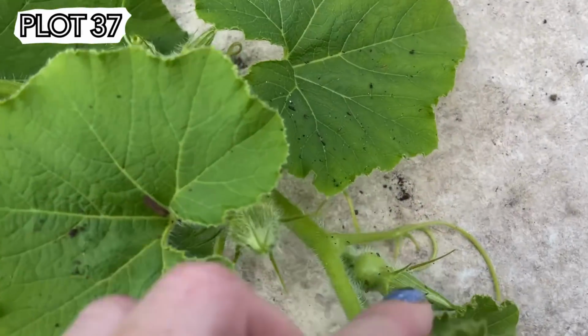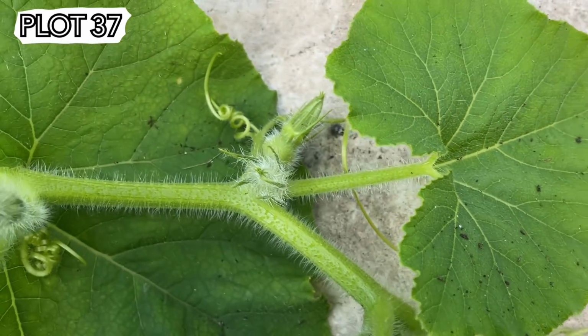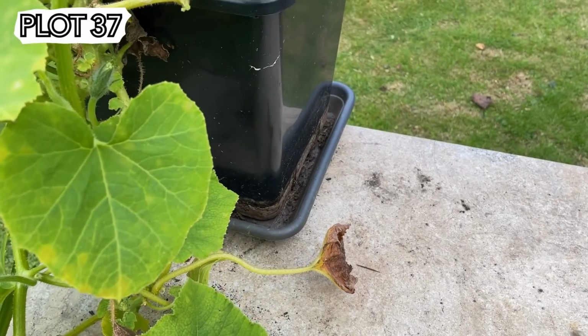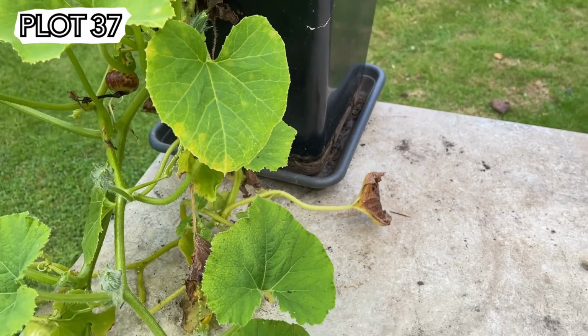Yeah, you've got quite a few. Look, you've got 3 on the end here. If we do get some summer, there's a good chance. Never known a year like it.